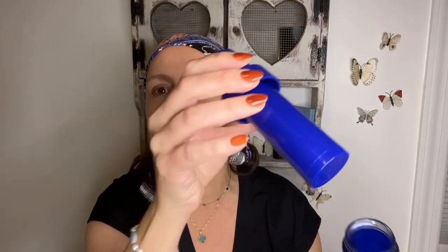Beautiful packaging. It's glass as well. The darker, the better. It holds all these ingredients well. Look at this. It's so nice. Pure glass. Kate Somerville, really nice product.